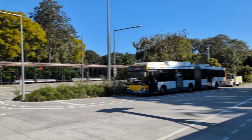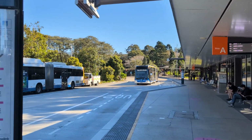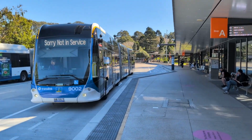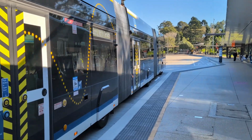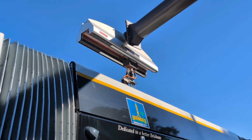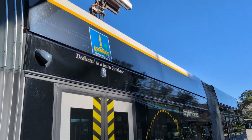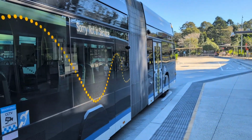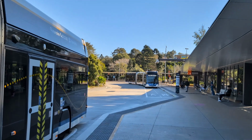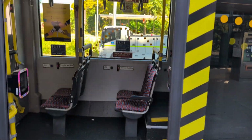Now, they are very new and they smell very new, and they actually sound a bit like the Perth BZLs, like very similar acceleration and door sounds. Okay, this one's coming first then. Look, you're gonna plug up. And then it starts charging. And there's the other one as well, going to the back, but we'll get in here. So see these doors? It's literally like a train or a tram. It just opens like this.